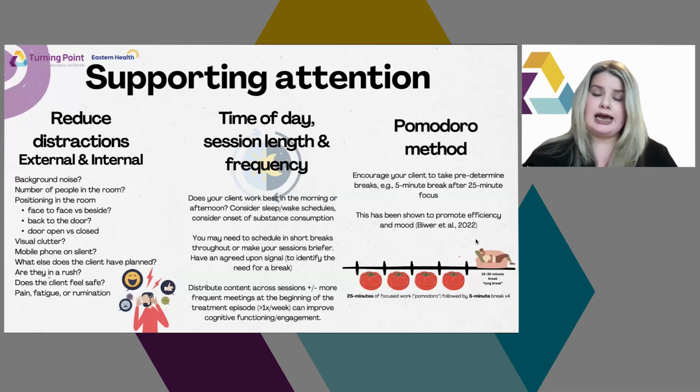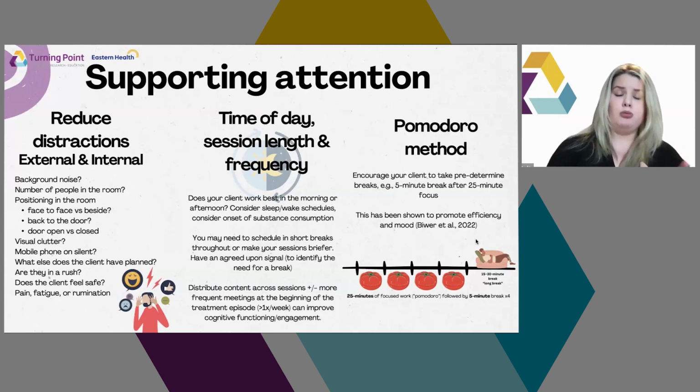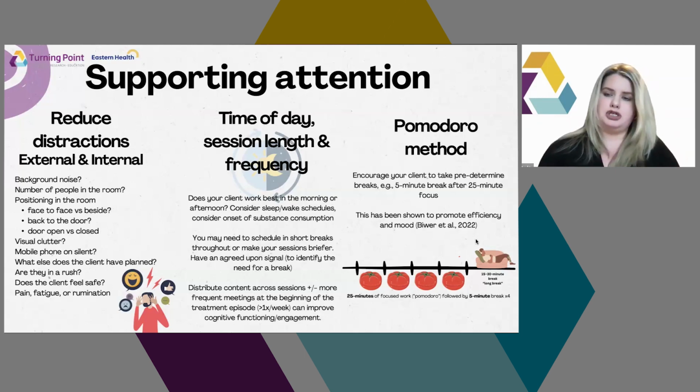Think about the time of day that your sessions are and how long those sessions might be. Usually we say mornings are best, but again, that's going to depend on your client, their sleep-wake schedules, their substance consumption, etc. Sometimes for people with cognitive impairment, we might want to make sessions a bit shorter, and we might want to cluster sessions and do a few more at the beginning and then spread things out over time. There's good evidence for what's known as the Pomodoro method.